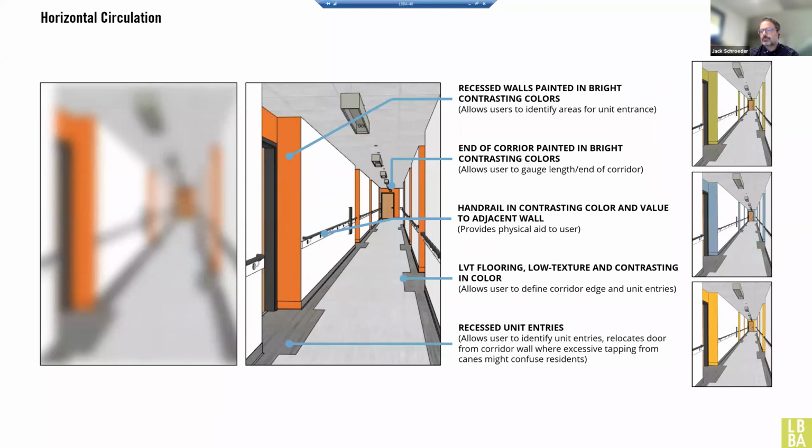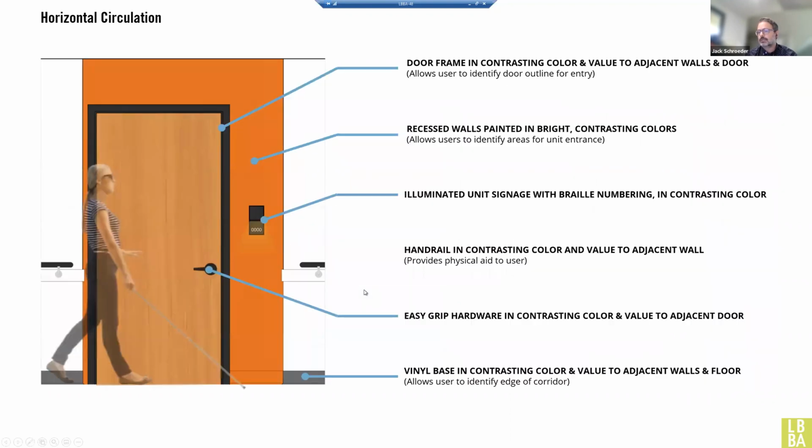So we have handrails at either side that are darker than what's around. Our hallways are actually wider than we typically do. This allows for people to pass without interfering with each other, and also allows for service animals. And then we've marked each unit entry with a different color and tone, and then each door frame is darker. Each bit of hardware is darker, and each light and sign is illuminated, and obviously all the signage throughout is tactile and has Braille.